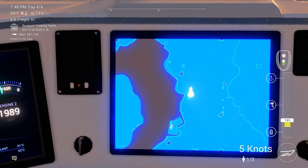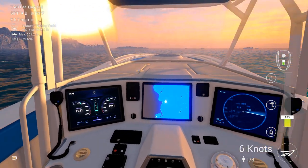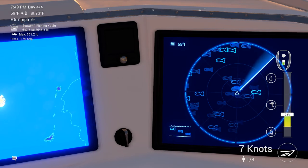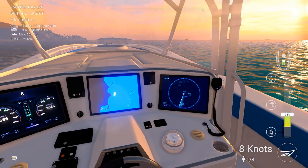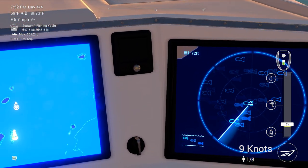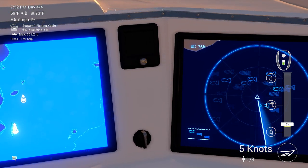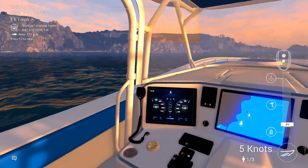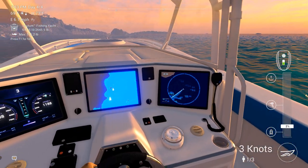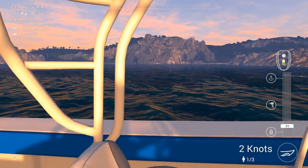Yeah, I think he was actually closer to those islands. I'm going to try over there and see if there's anything showing up on the sonar. Okay, yeah, there's a lot of them over here. Well, we could try it here. Turn the boat.